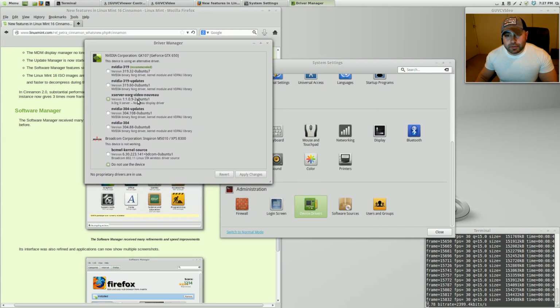Right now I'm using the Nouveau driver, but I can easily install the NVIDIA driver or the Broadcom driver for my wireless card.